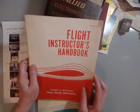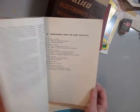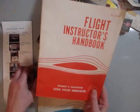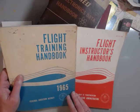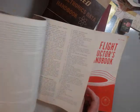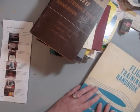Here we go. Flight Instructor's Handbook. So I guess if you're a teacher and you teach flight instruction, this would have been one of the booklets you would have used. I'm sure this is old and probably not really used anymore. Things have changed so much. And here is a flight training handbook. So I guess you go from the training to being an instructor. Now that one is dated 1965. I'm sure this is very out of date, but it is in good shape still. And I would think some of the basics are the same no matter how old it is. All right, let's see what else I have in the box.